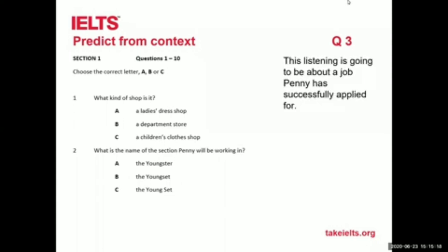So what are the sort of topics that we would expect people to talk about if they're having this conversation? We know it's going to be about a job. It looks like a new job because question 2 says the name of the section Penny will be working in. So it's telling us it's in the future. So what are the kinds of things that you think will be talked about?